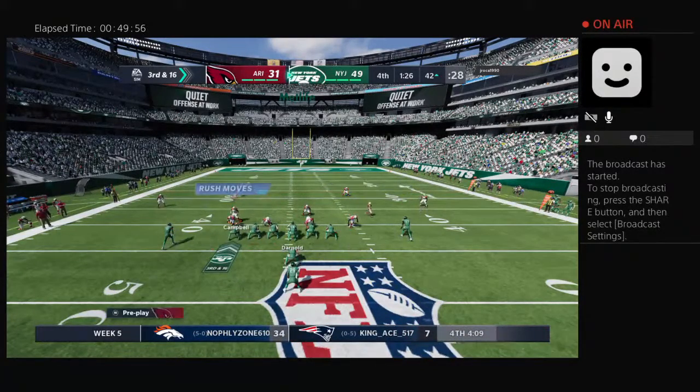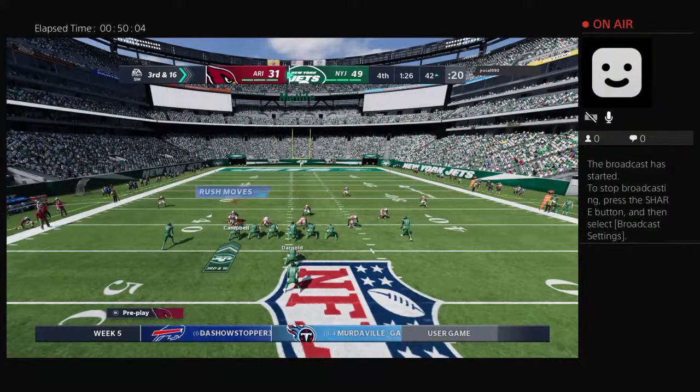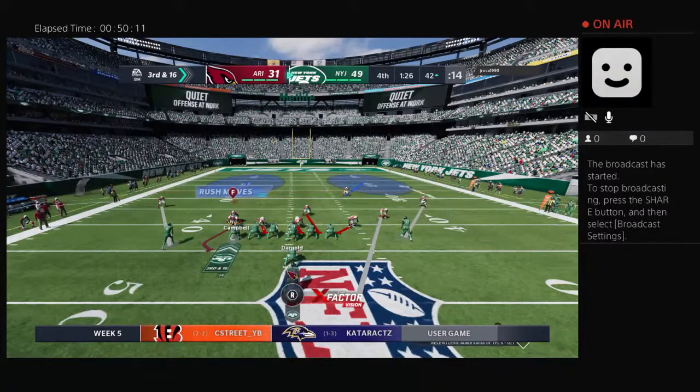59 Mike, 59 Mike, check, 59. Don't let him breathe. Don't let him breathe. Play that tight deep. Don't let him breathe, defense. Take 4, take 4.